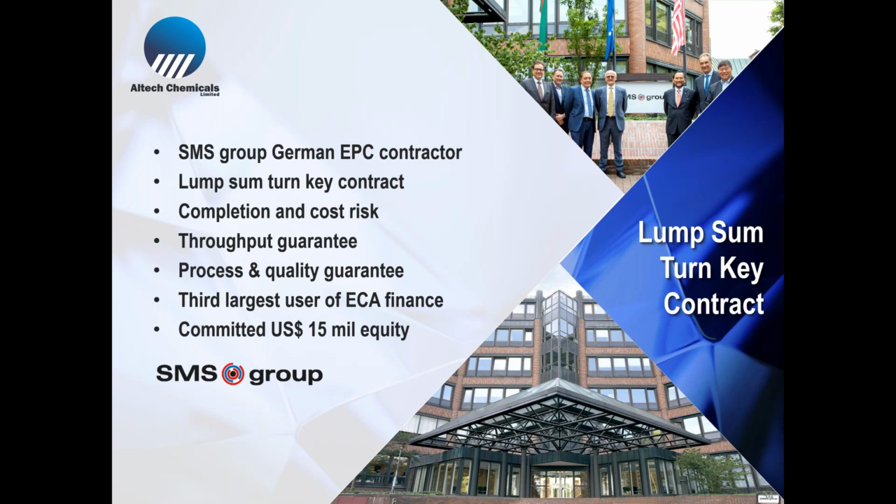As you know, SMS is the third largest German group that accesses export credit finance. Number one is Airbus, number two is Siemens, and number three is SMS. Now, besides being the EPC contractor, we've said to SMS that we want you to have skin in the game as well. And consequently, they have committed to contribute 15 million US in equity, of which we have already received 4 million. So SMS is a very important partner for us going forward.